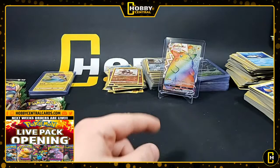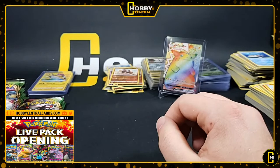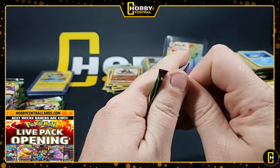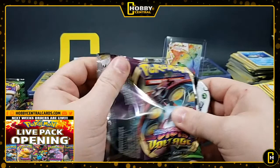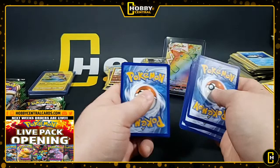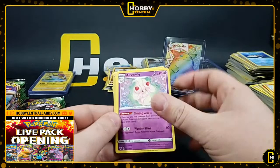Looky there, bro. Look at that big, beautiful bastard. He has the Rainbow Zard. I guess he did have the Rainbow Zard. Wait, have I pulled the Rainbow Zard? I can't remember at this point. I think I did, didn't I? I think we've both pulled the Rainbow Zard, the Reverse Zard, the Shiny Zard. Dude, I can't even remember at this point. We've both pulled some crazy stuff, though.